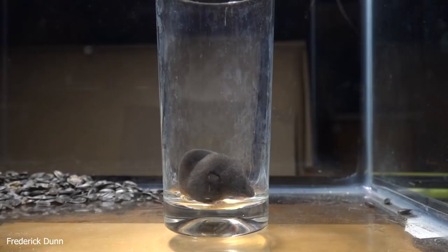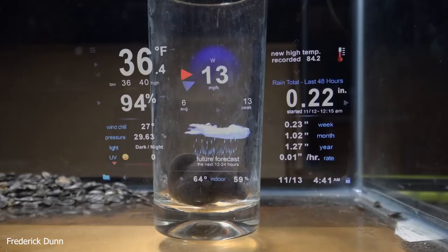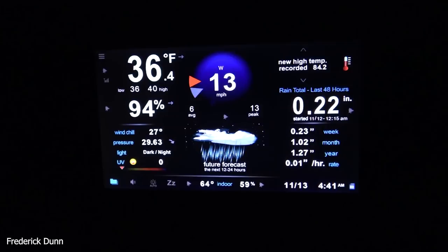So I'm concerned about him. He's stressed, obviously needs to get outside, needs to get back to hunting. So I'm going to release him. It is 4:30 in the morning, somewhere around that time, so I don't want to wait until daybreak to get him out there. 36 degrees Fahrenheit outside. This was filmed on November 13th, 4:41 a.m.